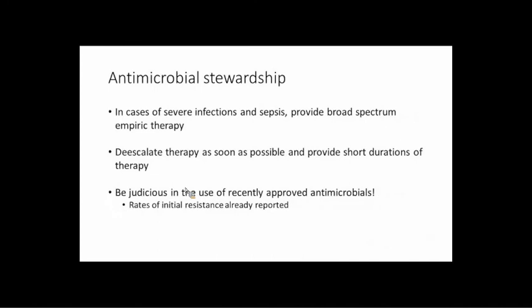I'm going to talk just a few slides on this because, like I said, this is a whole other hour. But antimicrobial stewardship is obviously very, very important to prevent development of resistance. And our real goal is that in cases like this, when you have severe infections and sepsis, do give the broad spectrum antibiotics up front. That's really important. And time and again, studies have shown that appropriate empiric therapy is important. But once the cultures come back and if they're negative, it's important to de-escalate therapy as soon as possible and provide short durations of therapy.